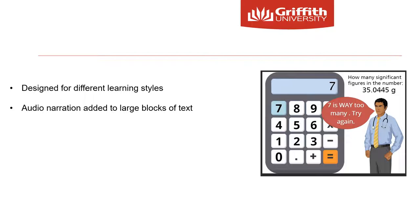I also think it's good too, for a large block of text where students might be reading that, if they can hear the audio along with it at the same time, that might just help them to stay focused on it as well.